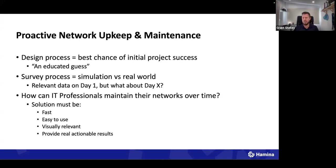But what about day X? I say day X because it could be 6 months down the track, it could be 12 months, it could be years down the line. Most Wi-Fi networks these days, I hear, are sticking around for anywhere from 3 to 7 years. That's quite a long time, and quite a lot of budget that gets put into these networks when they're stood up. We want to make sure that they are still operating as effectively and efficiently as possible over that 3 to 7 year period. So that brings us to, okay, how can the IT professional maintain those networks over time? And I say networks because they may not just be one. It could be multiple networks. This could be utilized over multiple sites.